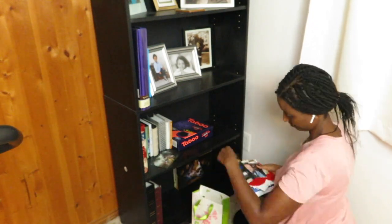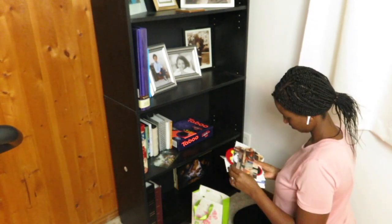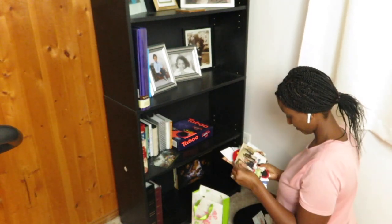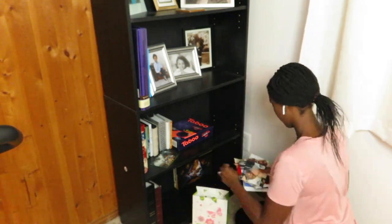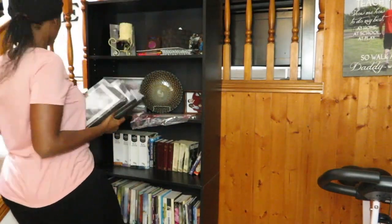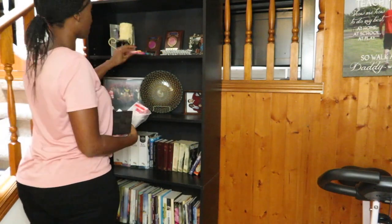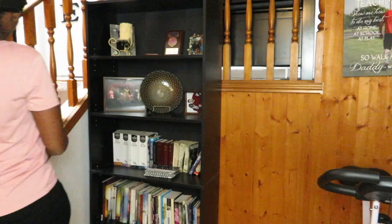Here you just see me looking through some old pictures. I was looking at some of Ethan's baby pictures, and also the Mickey Mouse red thing you see there. That was his first birthday invitation that my sister-in-law created for him, which was so nice of her. But yeah, I was just going through the pictures and reminiscing. I can't believe how big my children have gotten.